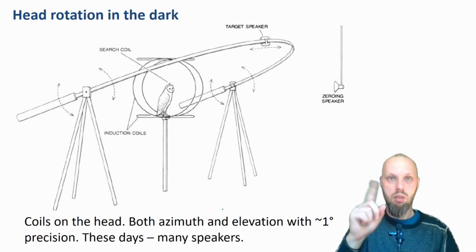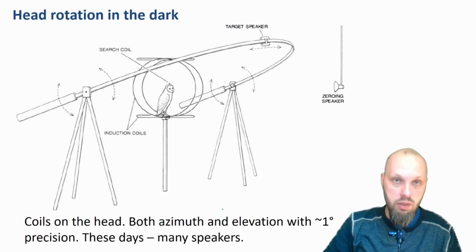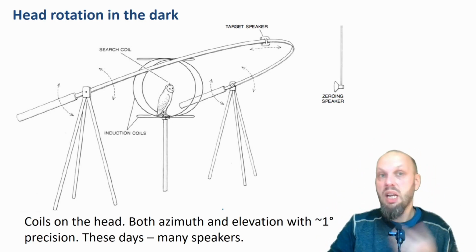If you take your finger and you put it at an arm's length, that's the size of it. So that's the precision. It's very precise. How does it do that?